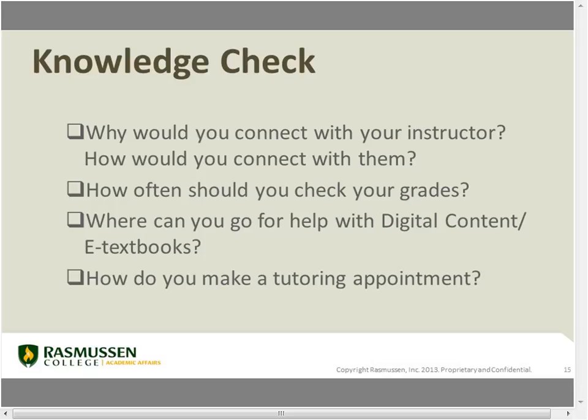Some of you may find it helpful to check the grades on Friday. You should usually have a response from your instructor by that time. I just like to make sure everything has been turned in early in the week.